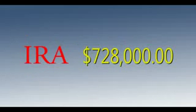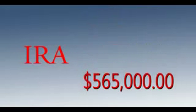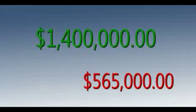On the other hand, the IRA account would have grown from $728,000 to about $900,000 during those 4 good years. Still down by $100,000 since 2000, just in time to get crushed clear back down to $565,000 at the end of 2008. What would you rather have going into 2009? $565,000 or $1.4 million?